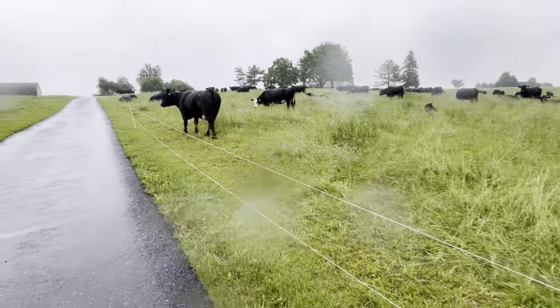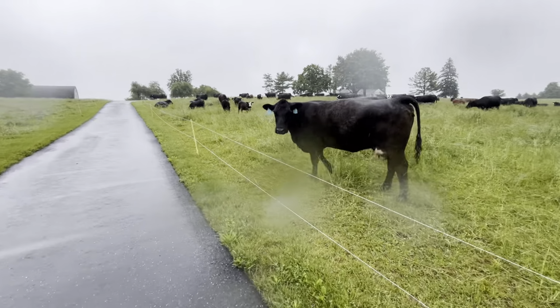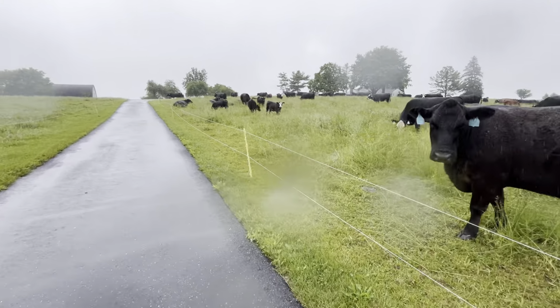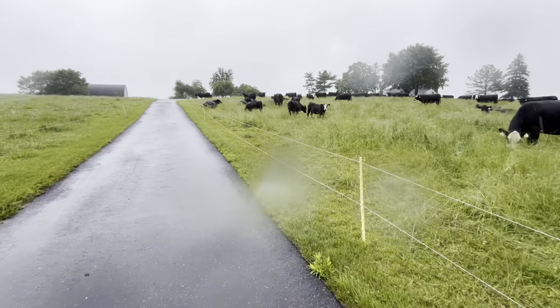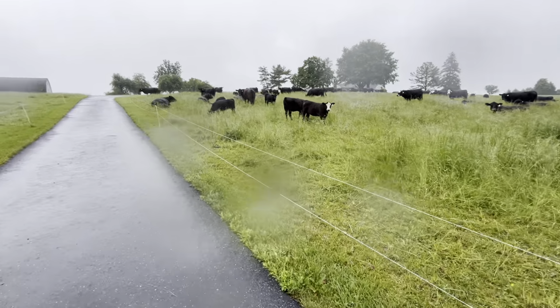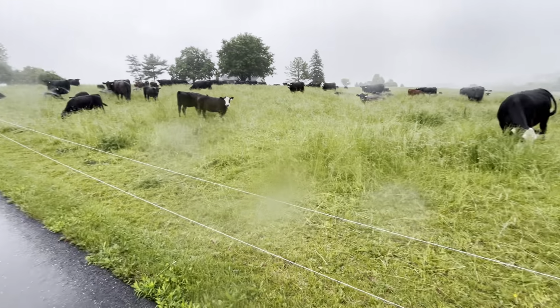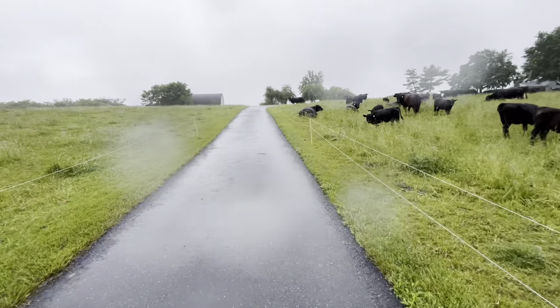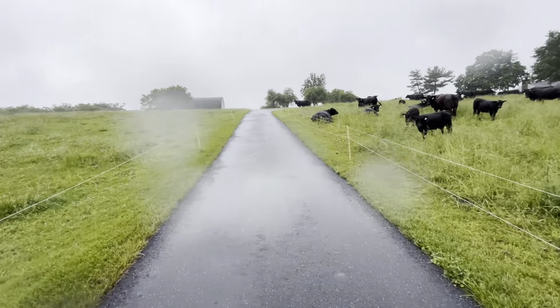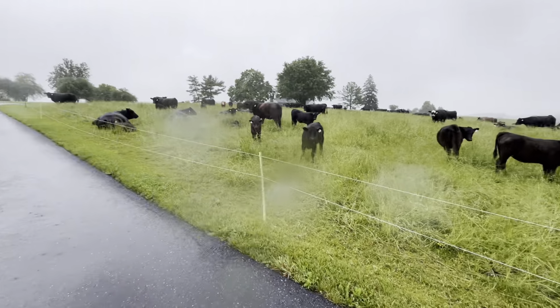Just got a double poly wire fence as a boundary, or a cross fence, you could call this, just to keep them off the driveway and to split the fields up. I don't want them on the driveway. Seems like they stand on it and poop on it. I don't want poop on the driveway. I want it on the fields.